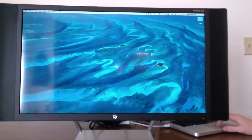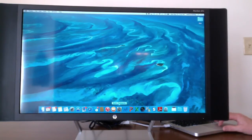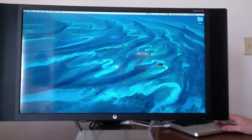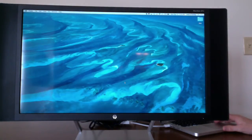They're both 1920 by 1080, but this monitor looks phenomenal when you're watching movies. I've been watching Band of Brothers on HBO now, and the picture quality is just next to none when it comes to monitors. It's very crisp. There's no pixels anywhere or anything like that. Overall, it's a great monitor.